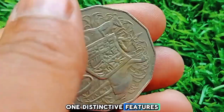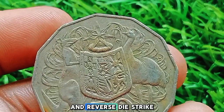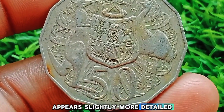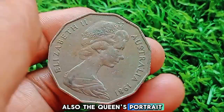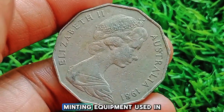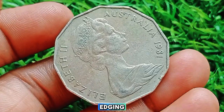1. Distinctive features. Coins from the Canadian Mint have a visibly different obverse and reverse die strike. The coat of arms appears slightly more detailed and has different spacing in the lettering. Also, the Queen's portrait, by Arnold Machin, may look slightly softer or smoother due to the different minting equipment used in Canada.